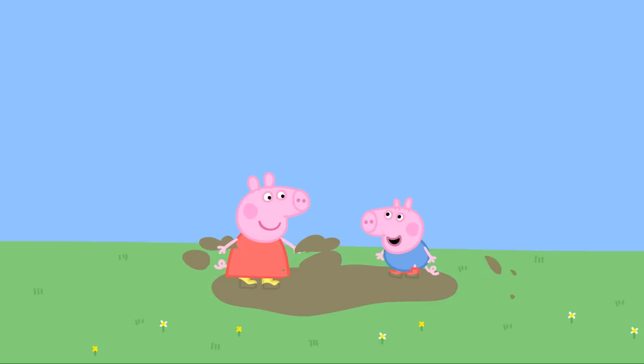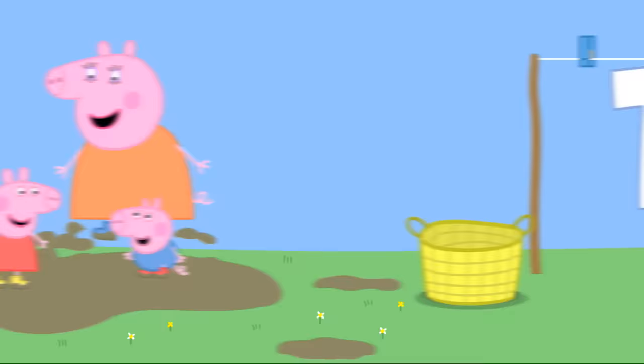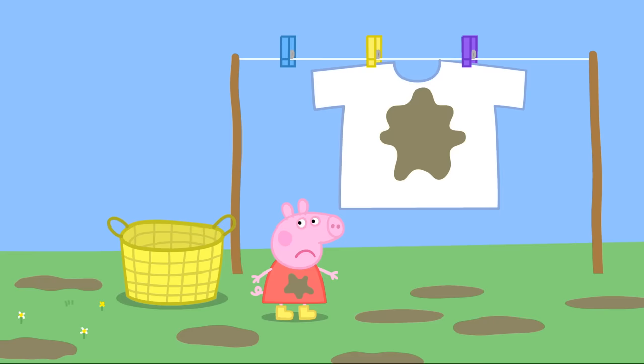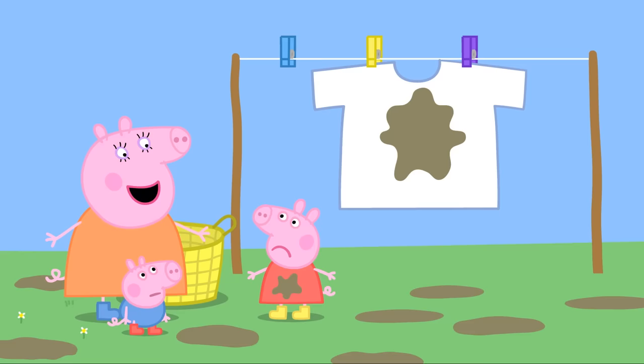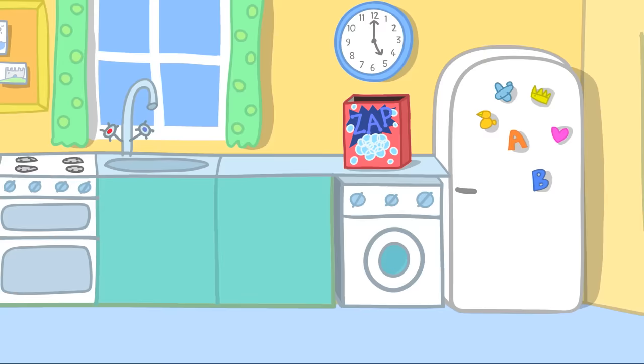Peppa loves jumping up and down in muddy puddles. George loves jumping up and down in muddy puddles. Mummy Pig loves jumping up and down in muddy puddles. Oh, dear. Mummy, we splashed Daddy's football shirt with mud. Don't worry. We'll just wash it. It'll be washed in no time and Daddy won't know it was ever muddy.